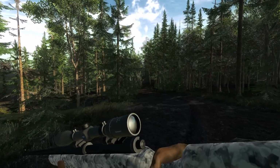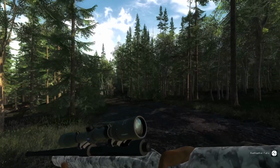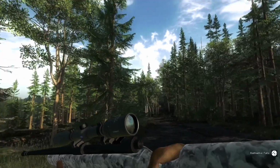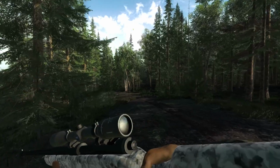Hello everyone, welcome back. Today we are returning to the Hunter Classic, and today I intend to go out and do some hunting here on Redfeather Falls, as you can see. My purpose is I would like to get myself some elk.